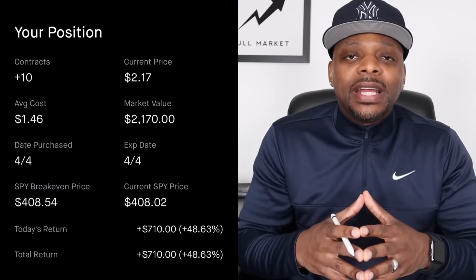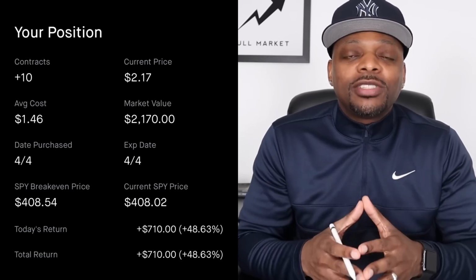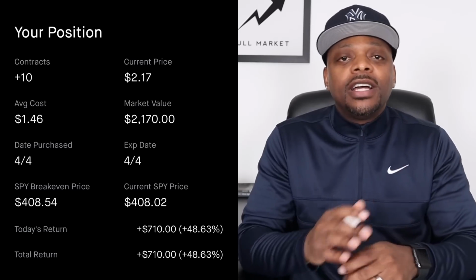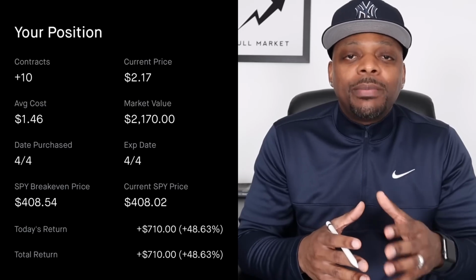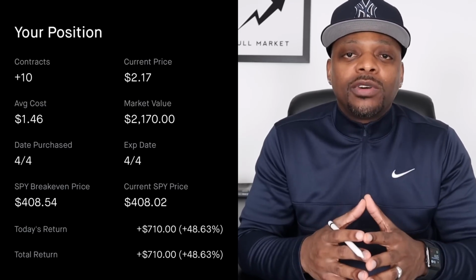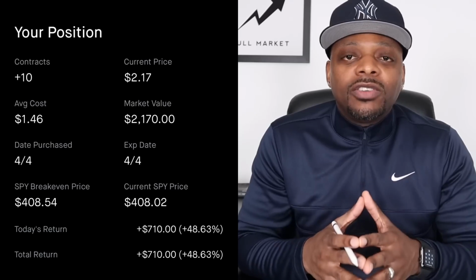So tomorrow it remains to be seen whether we gap up, gap down, or continue to trade sideways. However, the beauty of this is we shall see soon enough, guys. Keep it locked. I want you guys to keep showing up and showing out. Keep making sure you're tapping into the Discord, tapping in with the pro investors, and taking advantage of the plays that we're giving out each and every day.